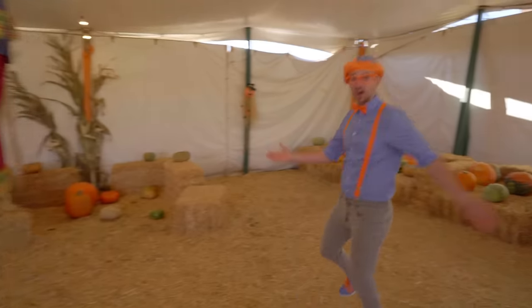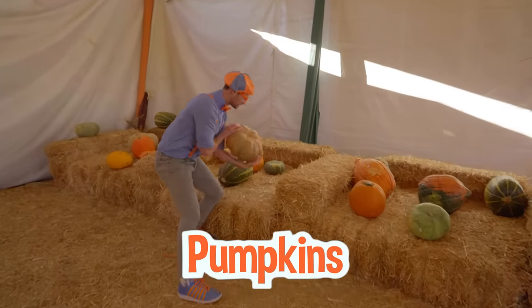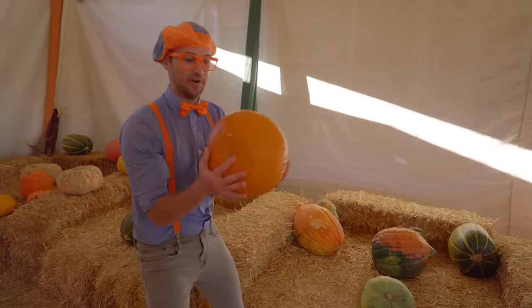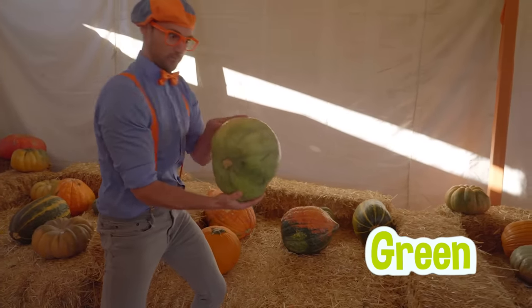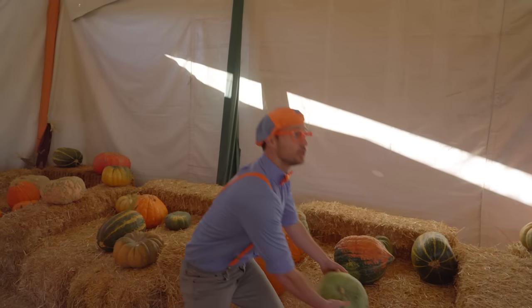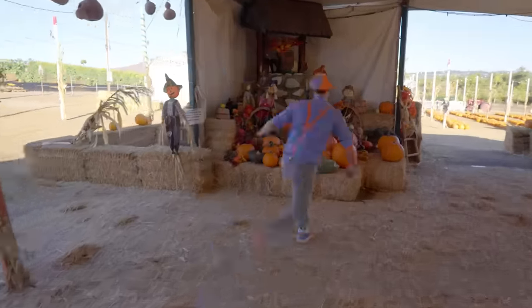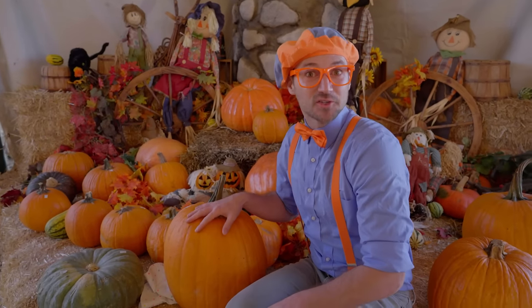Wow, this place is awesome. Whoa, look at all these pumpkins. Ooh, this one looks cool. Oh, and this one is so circular. Wow. Whoa, a green pumpkin. Whoa. Look over here. Come on. Wow. Looks like a photo station. Wow, so cute. Hey, why don't we have a photo shoot?